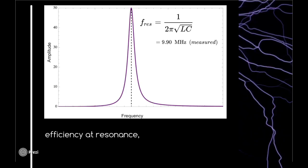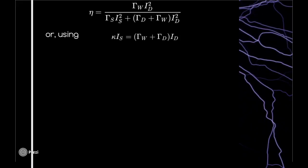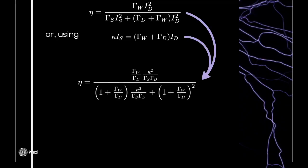Once you've tuned the coils to be in resonance with each other, the efficiency is given by the amount of work which is dispensed usefully into this gamma W, divided by the total amount of power in the system. Power that's usable on top and total power on the bottom. In the paper, they insist on using a relationship between the coupling and the decay rates to rewrite this in a slightly different way, which depends nicely on this ratio of decay widths expended into useful work divided by the decay rate of the device coil.